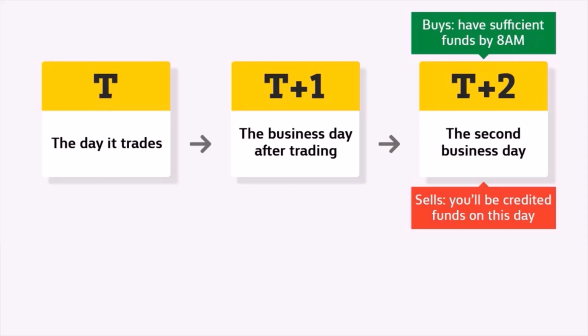T plus 1 is the day after you made the trade. T plus 2 is 2 business days after you made the trade when the money is exchanged, or commonly known as settlement day. If you bought shares, you have to ensure that enough money is in the bank account before 8 AM on T plus 2 for the bank to directly debit the money out of your account. If you sold your shares, you'll be credited with the money.